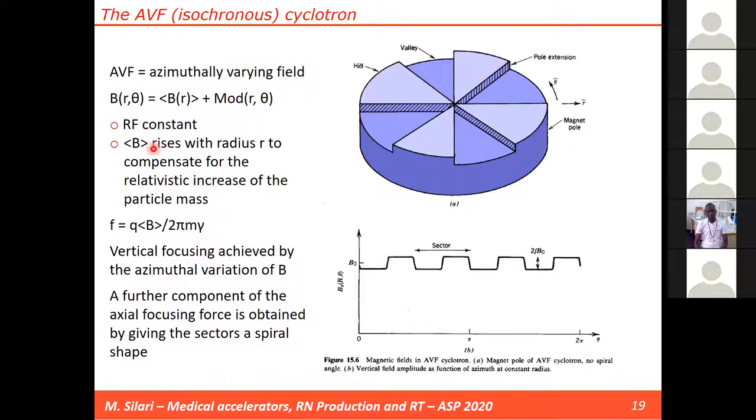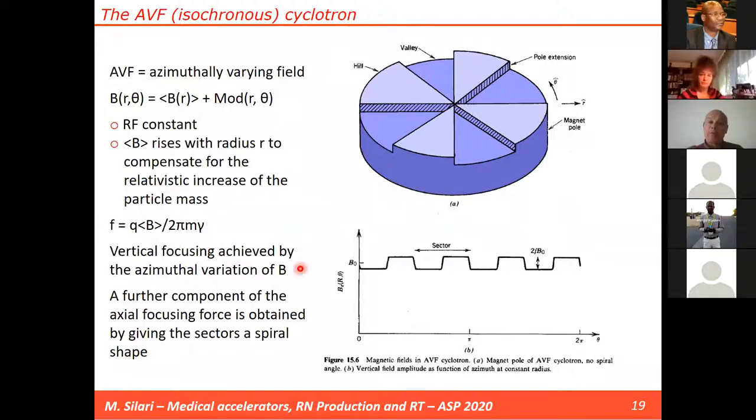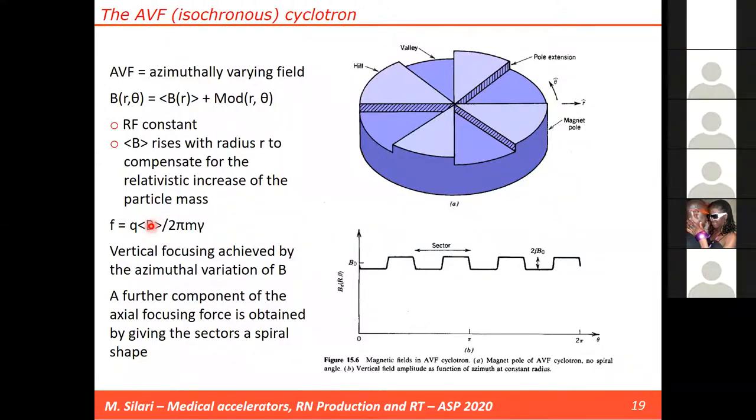The average magnetic field will rise to compensate for the relativistic increase of the particle mass, but then the modulation guarantees focusing. So it's a more complicated design of the magnet, but the fact that you increase the magnetic field together with the relativistic increase of the mass of the particle, which is given by the relativistic factor gamma, will keep the revolution frequency of the particle constant and in phase with the one of the radio frequency.